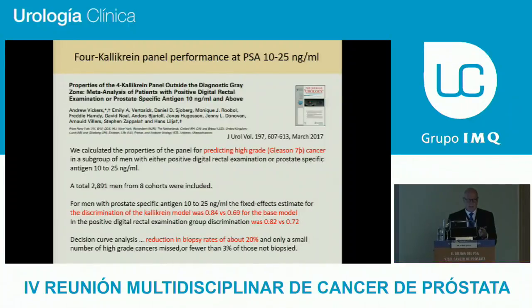Is there any reason to use this PSA reflex test in that setting? Well, in fact there is, because it also performed very well in that setting to predict Gleason 7B, I mean 4+3 cancers. The area under the curve was 0.84 compared to 0.69 without the four-kallikrein panel for a patient with PSA 10 to 25, and if you have a positive DRE, it was almost as good. So in both cases, it seemed like this test can be useful.